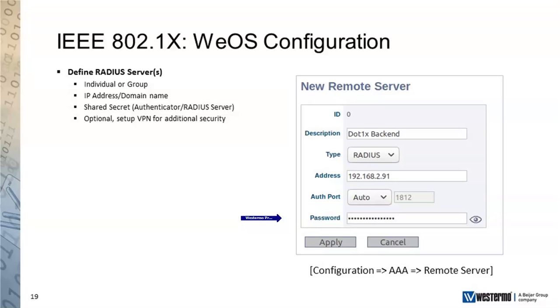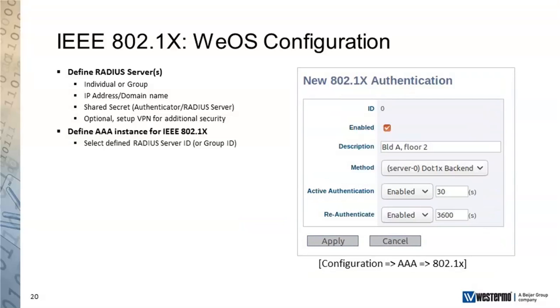You can actually have backup RADIUS servers, but in this case, we just have an individual server. If you have backup servers, you can form a group and use this RADIUS server group when configuring the remaining parts of 802.1x. The next step is to define an AAA instance for 802.1x. In this case, we just select the RADIUS server that we just created. There are also other 802.1x specific settings, for example, the re-authentication interval, if you would like to change that.